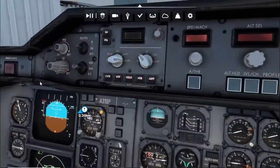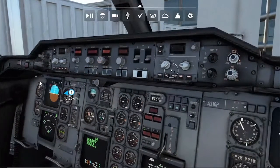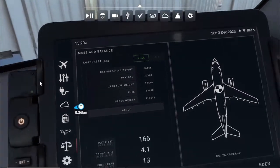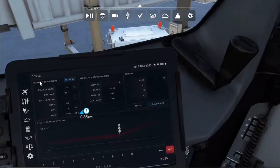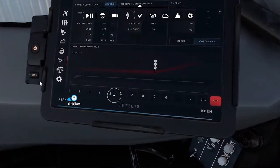Yep, we are good. All right, let's finish setting up our flight bag. You know, the tablet. I think that's called a flight bag. So our gross weight is 110.5. Let's plug that in first. 110.5.